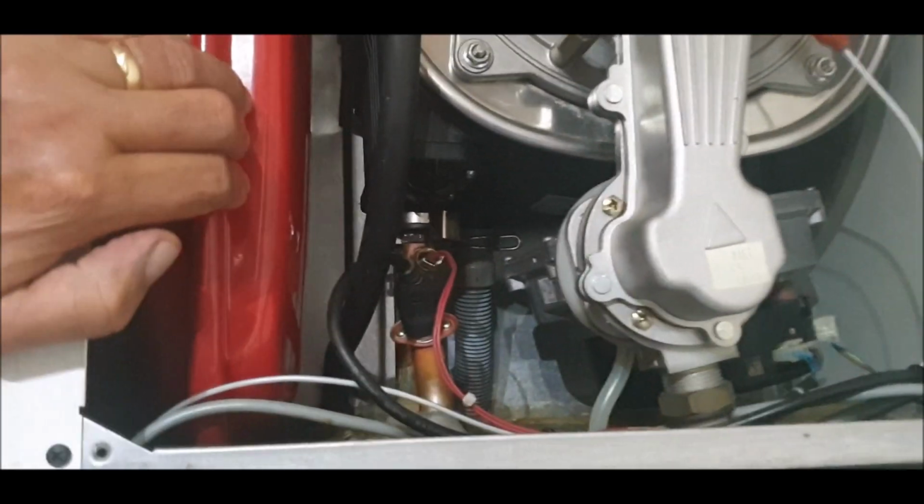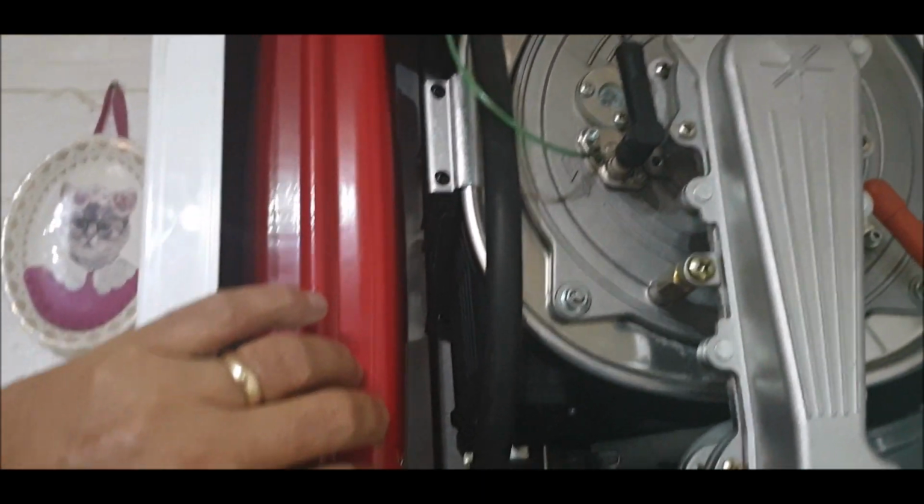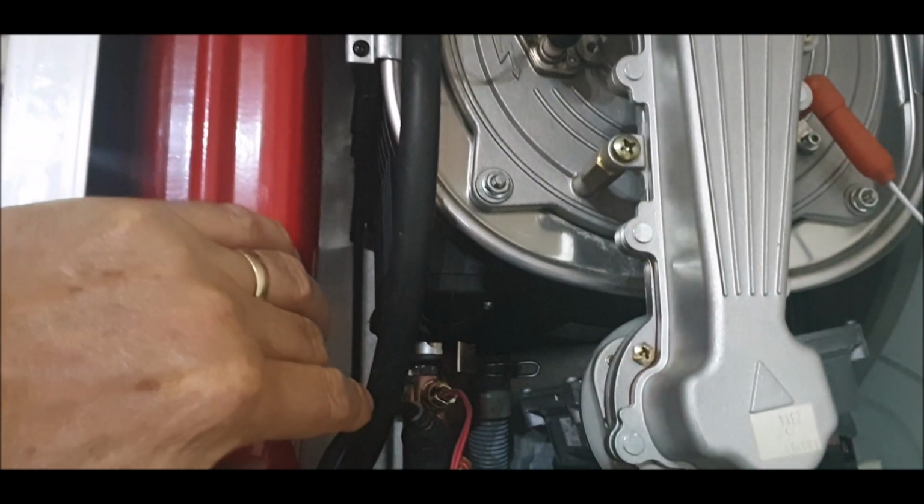I mean, I might sell this because it's still quite good. So it's less than 6 months old, I think. Oh yeah, changed them, bought them.